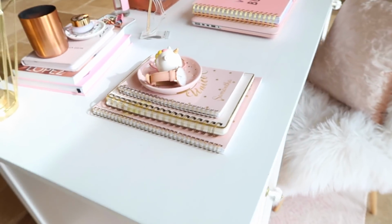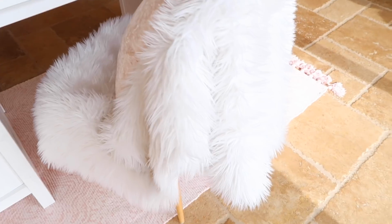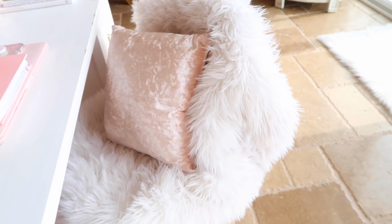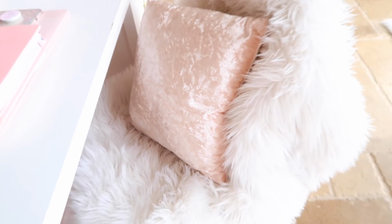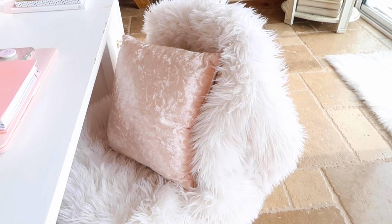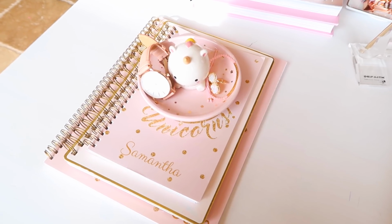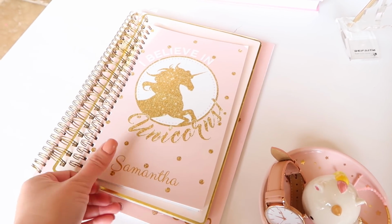Now we're moving around to the front. This chair I got, it's one of these white plastic ones. They're from Amazon. They're super cheap. And I've just put a rug over it, so it looks like a big faux fur chair, but it's not. It's just a rug over it. The rug is from TJ Maxx. The pillow is from Trinket. It's this really soft pink velvet. So then on top here, these are the notebooks that I designed with Gotcha Covered Notebooks.